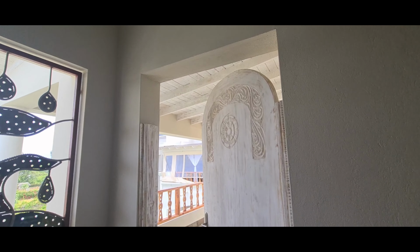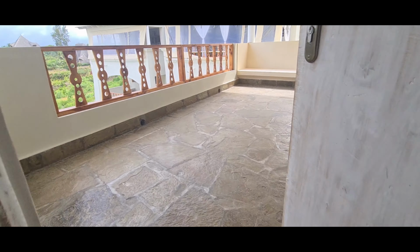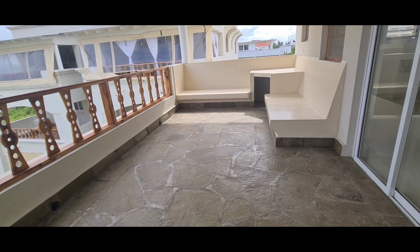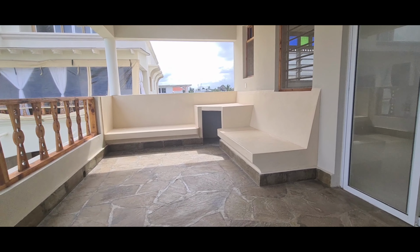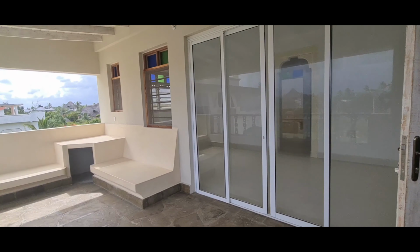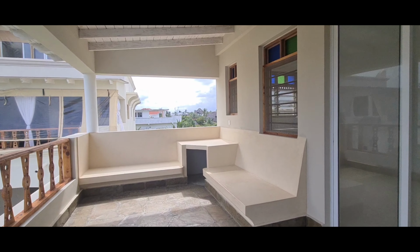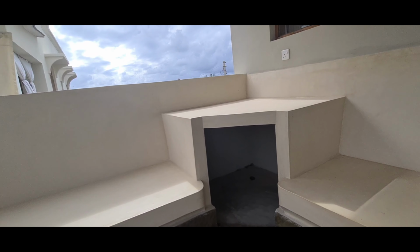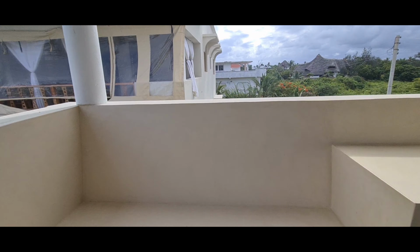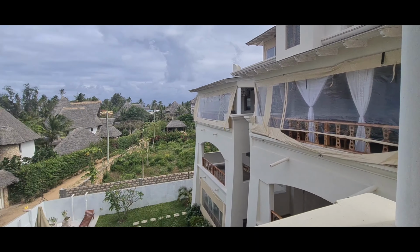So this is the entry. Yeah, the entry is this one, and then you can see the balcony is quite big because there are seats there, and then we have an entry door. You can see the seats, and then a gas area. Yeah, that is a gas area, and then the neighbors. Yeah, so these are the neighbors.